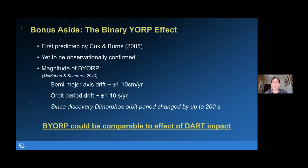So what is the magnitude of the binary YORP effect? Well, photons don't carry a lot of momentum. And so we're talking about something like 1 to 10 centimeters per year in the semi-major axis drift of the satellite around the primary. So the semi-major axis of that orbit of the satellite around the primary is going to drift by 1 to 10 centimeters per year, which translates to an orbit period drift of 1 to 10 seconds per year. So that means at the upper end of this range of possible values, since discovery, the Dimorphos orbit period could have changed by up to 200 seconds.